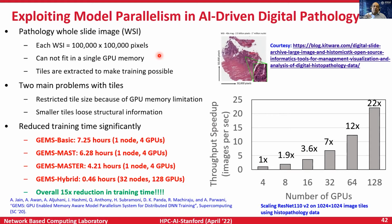And every hospital is generating thousands of these slides every day. So here we are working with OSU Hospital, trying to see how we can apply our DL techniques to come up with the training. When we started collaborating with them, they were running on 1 GPU. With the 1 GPU, it was taking almost 32 hours.